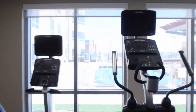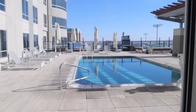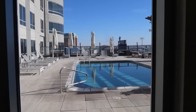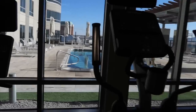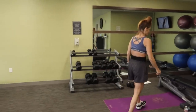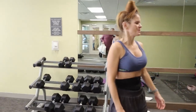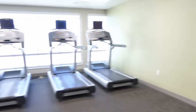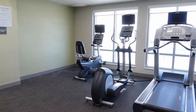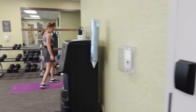Anyway, here's the gym. It looks out over the pool. The pool is five floors up. Yeah, we got lucky. Our room is right next to the gym. It's not a huge gym, but it's got a bench and it's got weights. It's got everything we really need. And there's a laundry room right next to it.